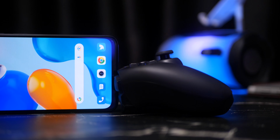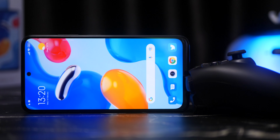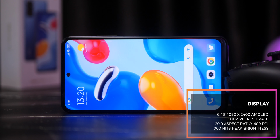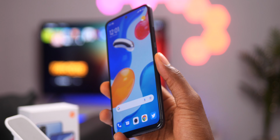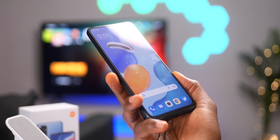Speaking of its display, we get a vibrant and gorgeous looking AMOLED display on the Redmi Note 11S. It is 6.4 inches in size and has a center hole cut out for its selfie camera. This display is 100 nits less than that of its predecessor at 1000 nits of peak brightness, but that does not affect its usability outdoors. It gets bright enough and is fit for use outdoors even on a sunny day.